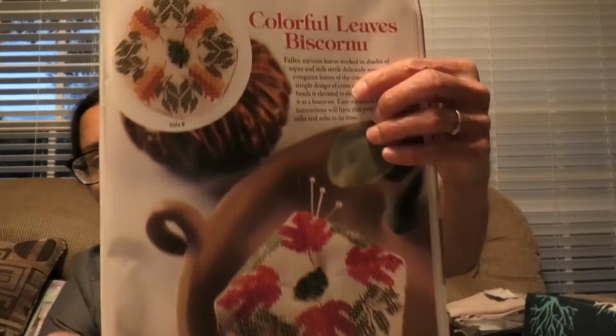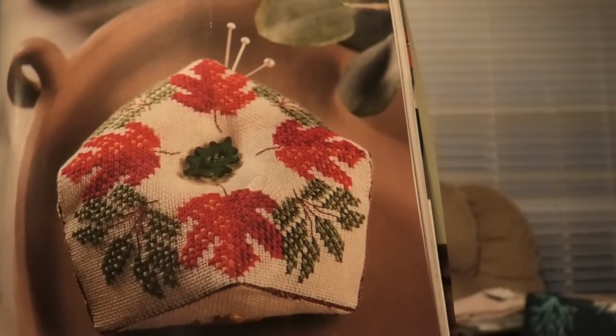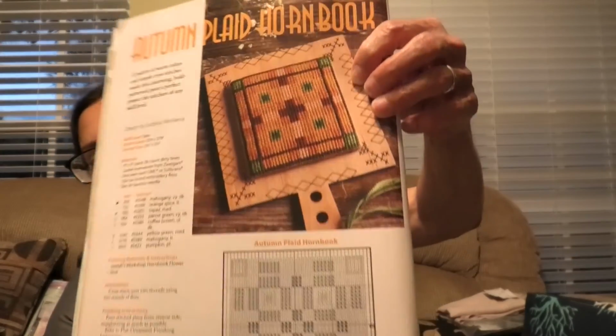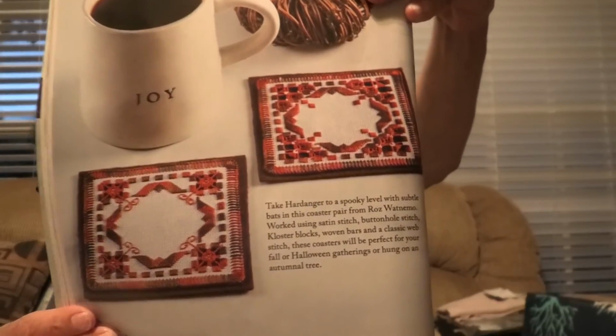Check them out. There's that one up there. And this one here. I've never made a Biscornu. I made a drum now, but not a Biscornu. Autumn Plan Hornbook by Avdokia Nikolaeva. Heart Hanger Coasters, these are cute, by Roz What Nemo. I like coasters.